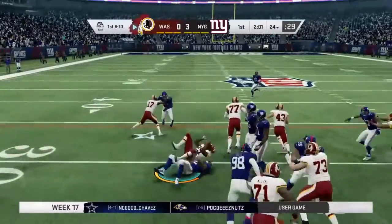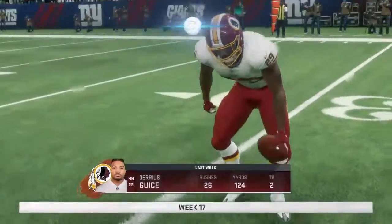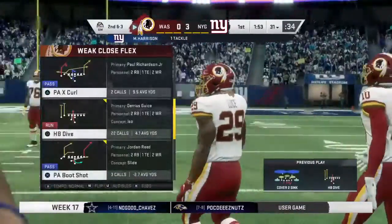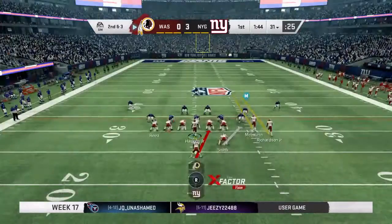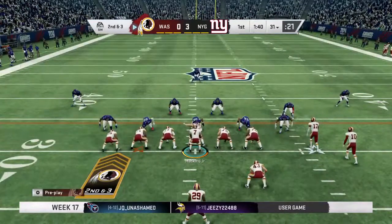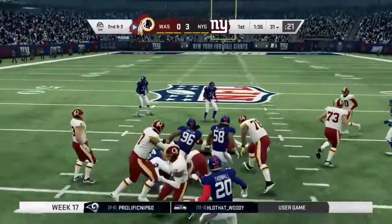Darius Guice, his first carry of the game. In a word, I would say productive, finding the end zone 3 different times. Is it possible that you're really underselling it? 3 touchdowns just going to call productive? What do you want? This guy had a nose for the end zone. He was good. Had a snootful, didn't he? How about that? Big-time game.